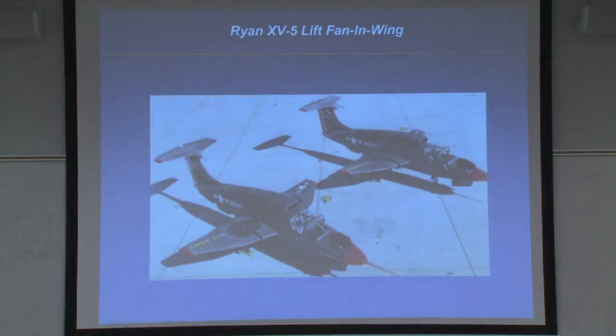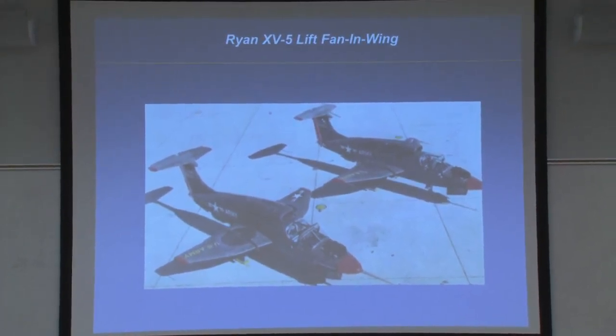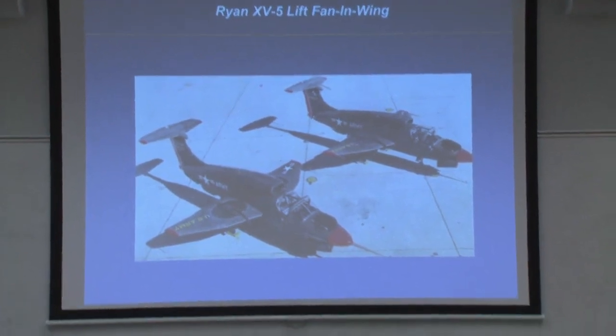So one concept that attempted to fix the problem was to keep the airplane horizontal and put fans in the wings. And I'm going to talk about this airplane later, so I won't go into a lot of detail now. It went through transition problems as well. When it was trying to land, come in to slow down, it could pitch up and vector some of the thrust forward, develop lift at high angles of attack, and come to a hover stop.